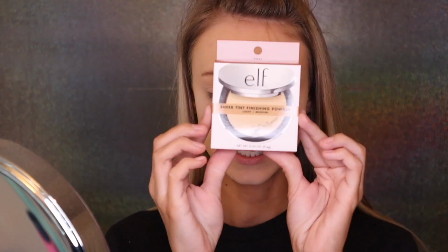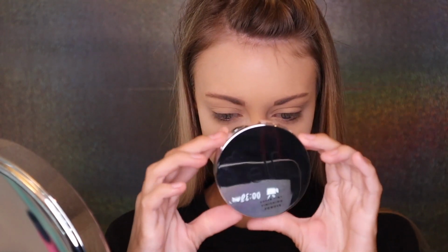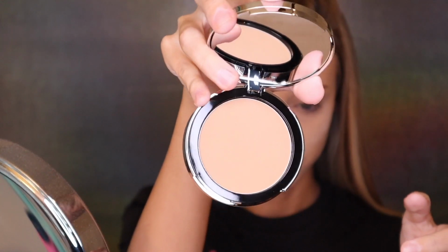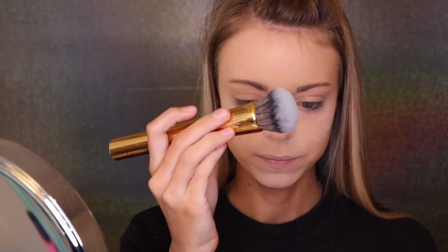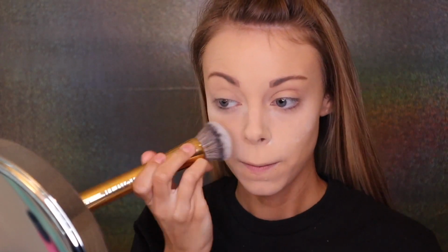So, with that being said, I also picked up this sheer tint finishing powder. I got light medium because medium dark was going to be way too dark. So, it just looks like this. And then there's the inside. It's got a nice little mirror. Okay, and I'm going to go in with a Morphe Y7 brush.